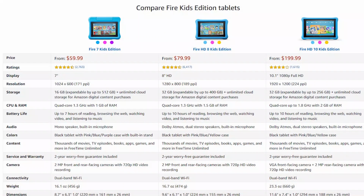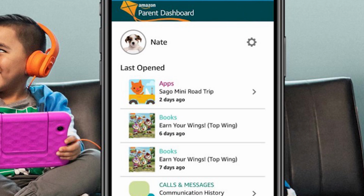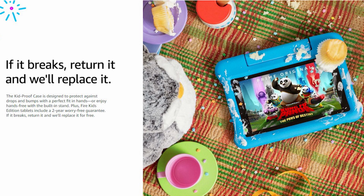What they have done that is so powerful here is they've split things up into different age categories, and that's what's tended towards your child, and you can even limit them within those segments if you'd like. The other thing that's really great is you as the parent can limit their screen time and set educational goals. If they break it in the next 2 years, Amazon will actually replace that device.